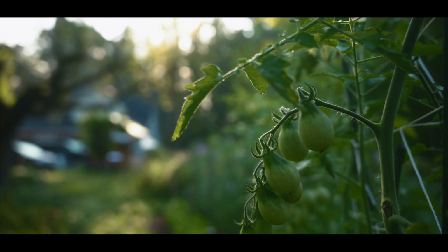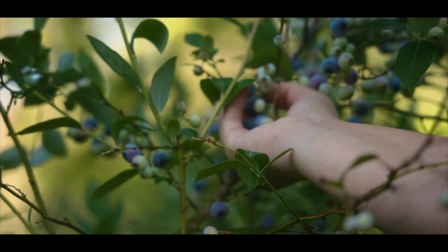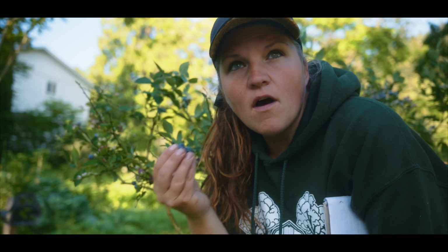It was just so beautiful to be able to walk through the garden and take that time to know exactly where we're at with all the stuff. You know, we're still harvesting strawberries every day. We're still harvesting blueberries every day. There's so many. Everyone that we've talked to said that their blueberries are already done. When is it? Second week of August right now?